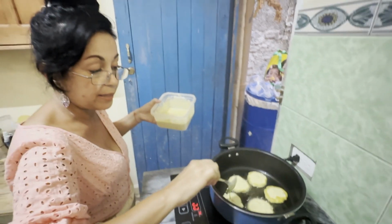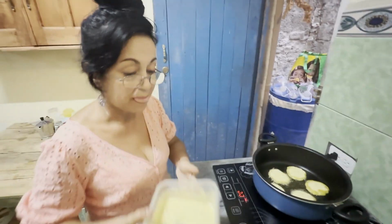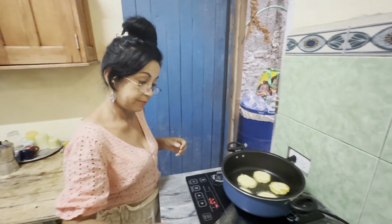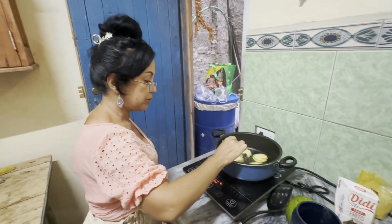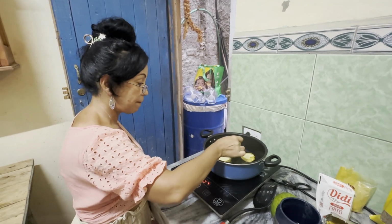And you can fry as many as you can in your pot. Right now I started with five of them. Okay. When the bottom is crispy enough, turn them over.